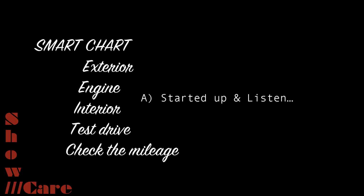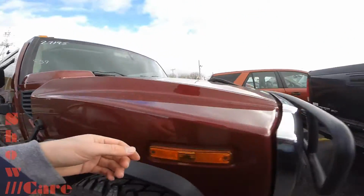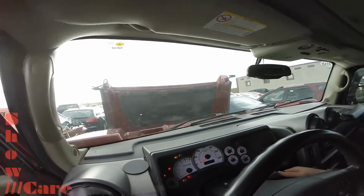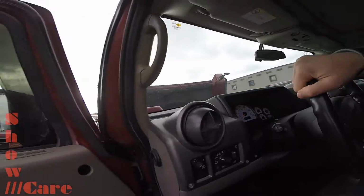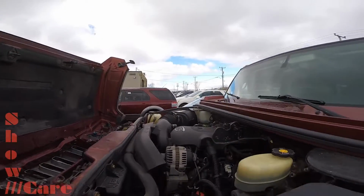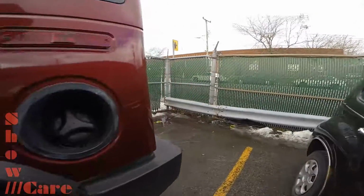Engine. This is a nice big block 6.2 liter V8 engine. So start it up and listen. Ideally, a cold start is the best way for checking an engine. If it's too rough, you know it's usually packing a good weight of mileage. Exhaust gas color. Check the colored gas coming out of the exhaust. Is there any oil as well?